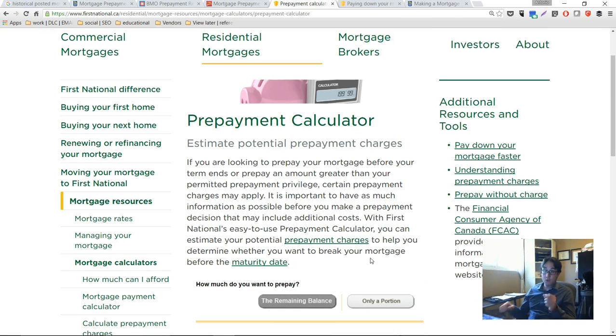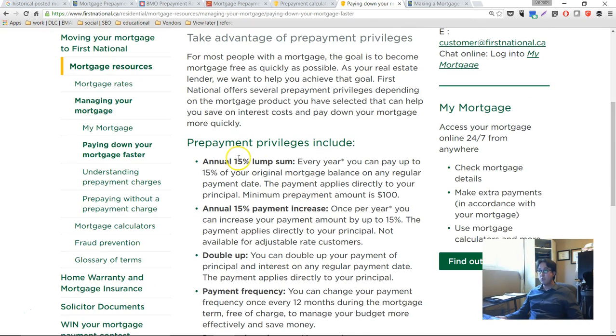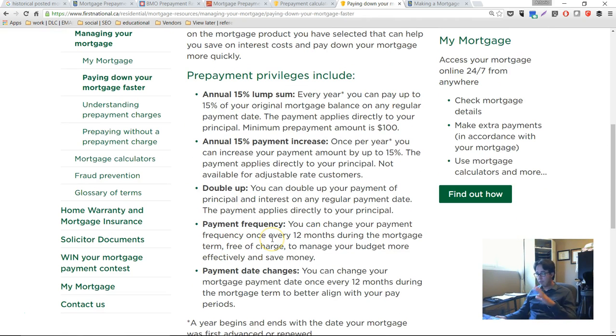The terms are generally the same or better, and the rate is typically the same or better. So I want to show you prepayment privileges at First National. You can do 15% lump sum, 15% payment increase. You can do a double up and the payment frequency, whichever way you wish to do that. The double up and the payment frequency are the same at the bank and the monoline lender, but as you can see, 15% lump sum and 15% payment increase.